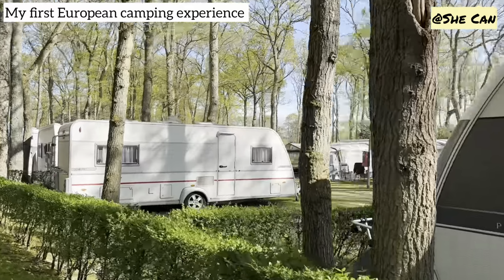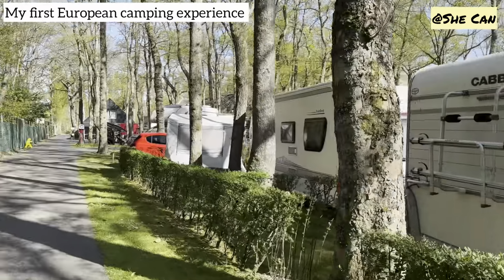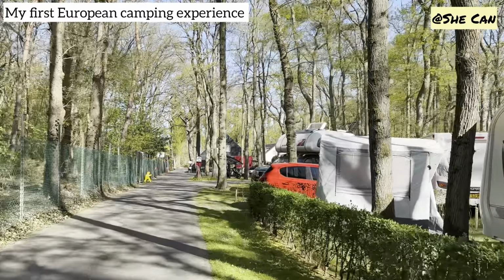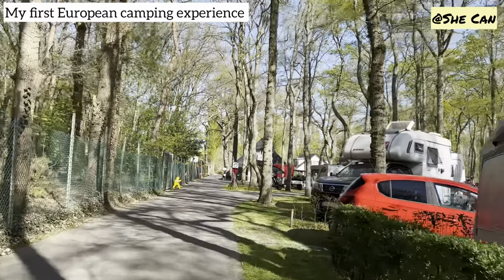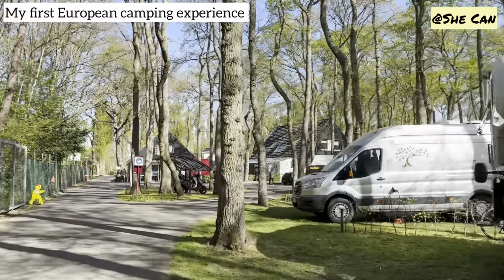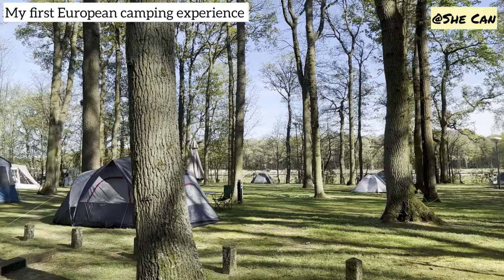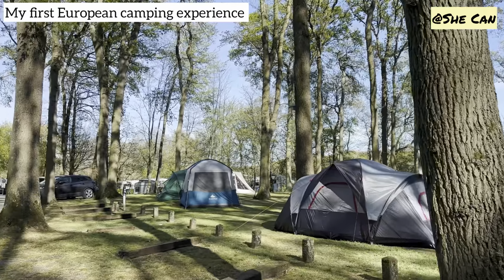As you can see, the weather is amazing, and there are already so many people here. I think it's mainly because it's the Easter weekend, and in Europe, people generally love doing camping. People are here with their campers, caravan, but I'm here with my tent.